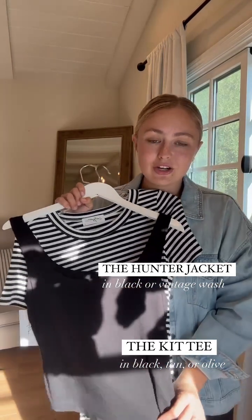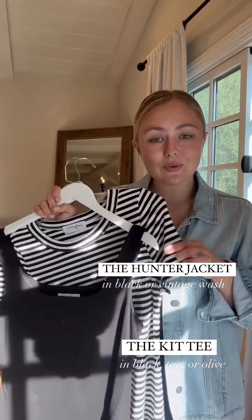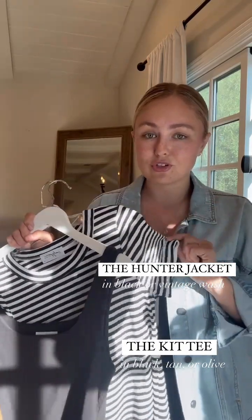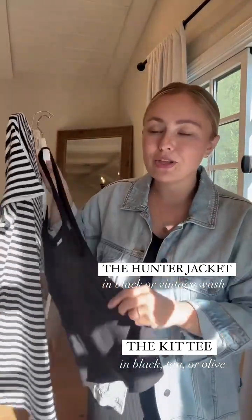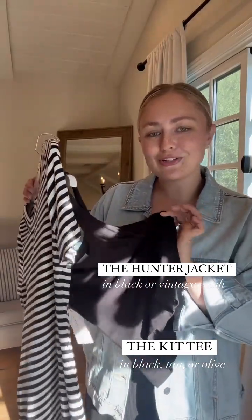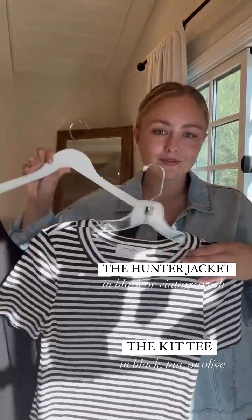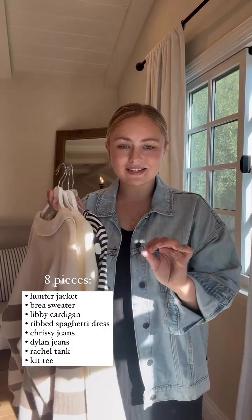So you can pick either the kit tee or the Rachel tank in black or ivory, or you can pick the kit tee. It comes in a few different stripes, camel and olive. But I grabbed the black and white for today, just super classic. I already own the Rachel, but you literally cannot have too many Rachels, so always stock up on a Rachel, and you can pick your different options for these 2 pieces as well. So that is the 8 pieces in our Capsule Box.